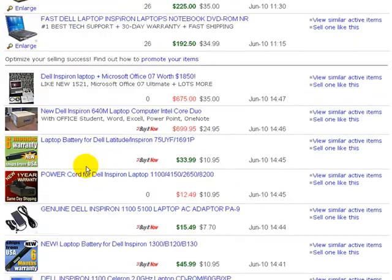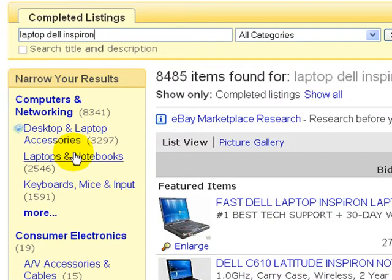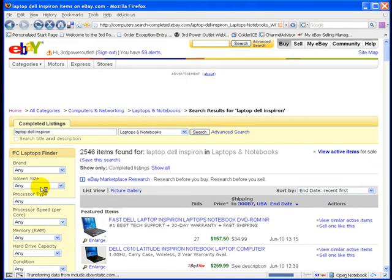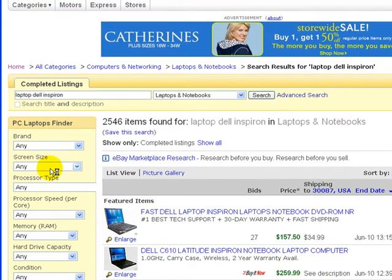Right. So what you want to do is narrow things down as much as you possibly can. What you can also do here is narrow your results. You can say laptops and notebooks, and we're going to only get the laptops and notebooks. We had 8,500 or so listings before. Now we're down to 2,500. And then we can narrow it down even further if we want to by these drop-down boxes here.